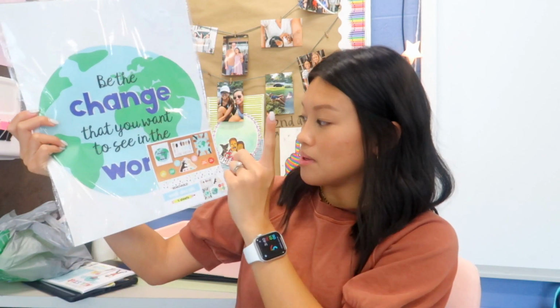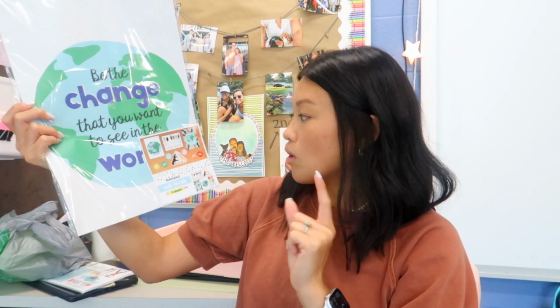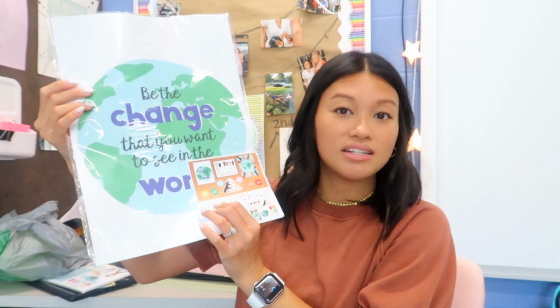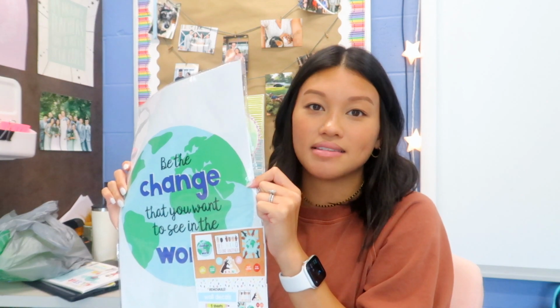So these posters say, be the change that you want to see in the world, be kind to one another, one world, many colors. These are wall decals, so I can just put these anywhere. I might put one above the sink, I might put one above my mirror, or just on these cabinets too. So yeah, I thought these were great and just nice to read every once in a while. Students like looking at these things.